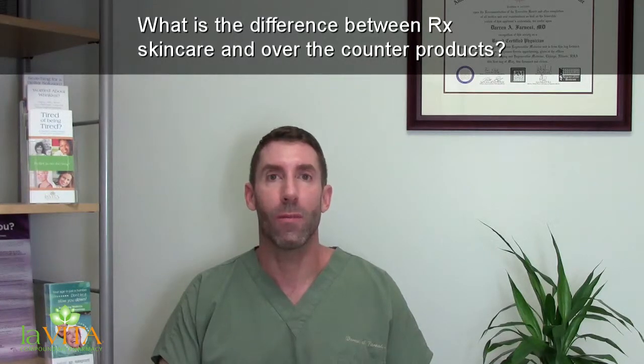So in a pharmacy, with a compounded prescription skincare product, you can specify exactly how much of each ingredient that you have in there.